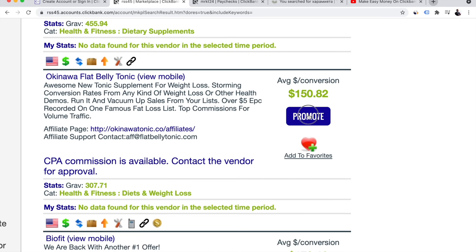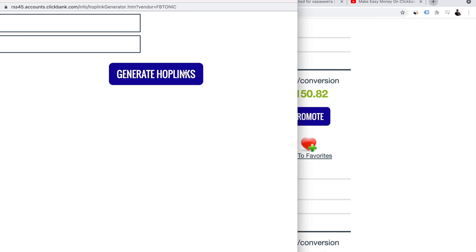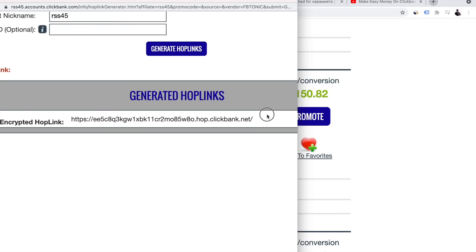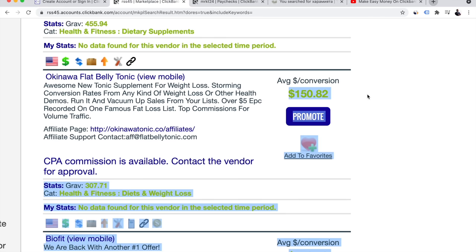If you click the promote button, and I'm going to click it, this is what you're going to see. This is the hop link generator from ClickBank. When you click generate hop links, and I'm going to show you what a hop link is, click generate, and boom, this is your hop link from ClickBank. This is your unique hop link or affiliate link related to your account that you just created. And every time somebody clicks this link and purchases the product, you're going to make $150. This is pretty amazing. So how do you pick offers or products that you know will convert?